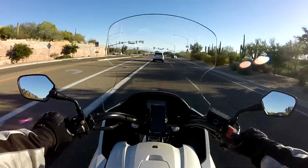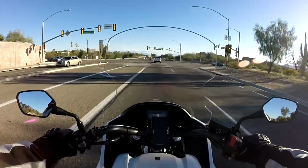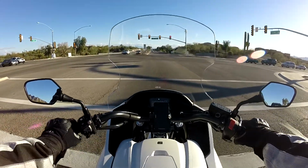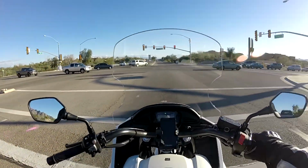So these little custom tweaks, I got the pipe done, got the windscreen done, and I'm pretty damn happy with that. So far, so good.